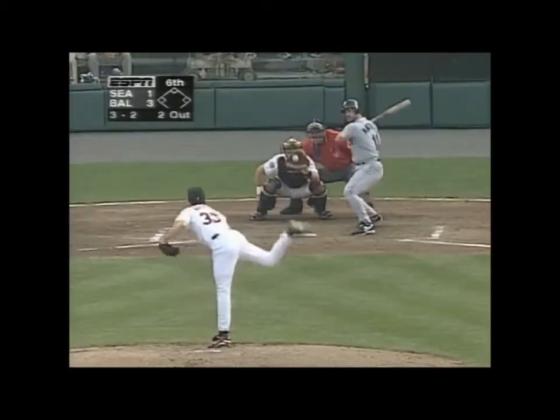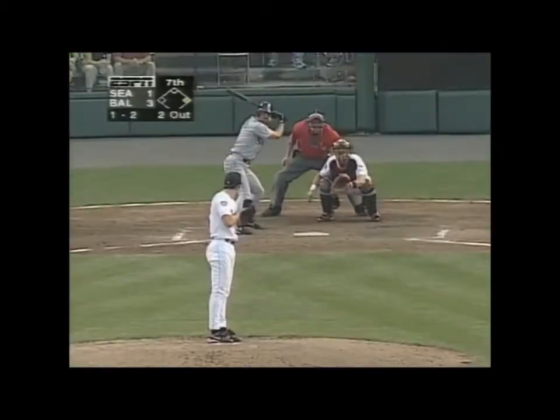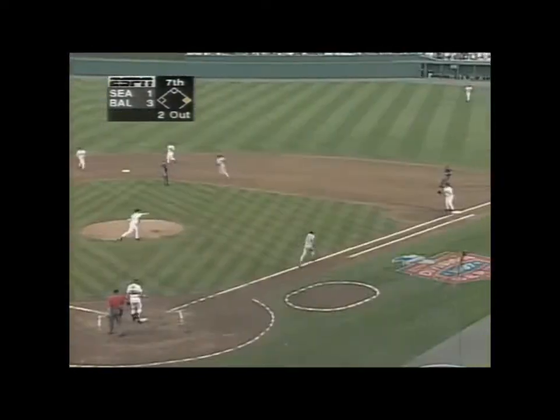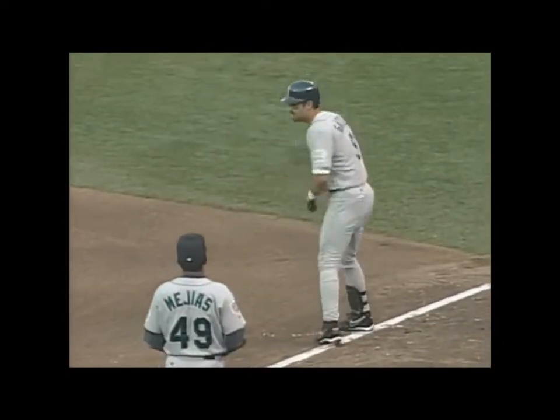Mussina, his teammates call him Moose. Now the whole crowd calling Moose as he goes for the strikeout. And gets it. He freezes him with a curveball. Rodriguez, Griffey, and Martinez retired in order. Right back to Mussina. 2 innings left of the Mariners. They've been shut down for 7.